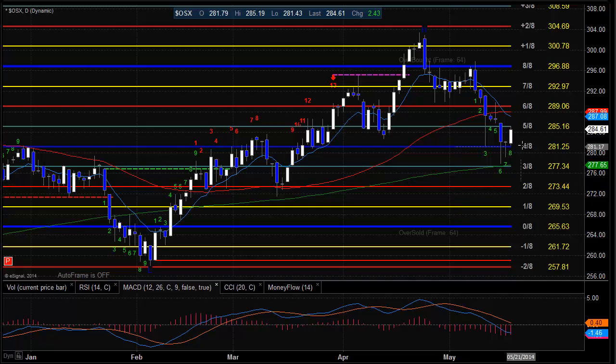Looking at the individual sectors, first up is the oil services, the OSX. Definitely a positive day, but we didn't complete this 9 bars down yet. Right now we're just using this 4/8 level as support. If we continue higher, we're going to have some pretty good resistance at about 287.5, where the 50 DMA comes into play with the 6/8 level.